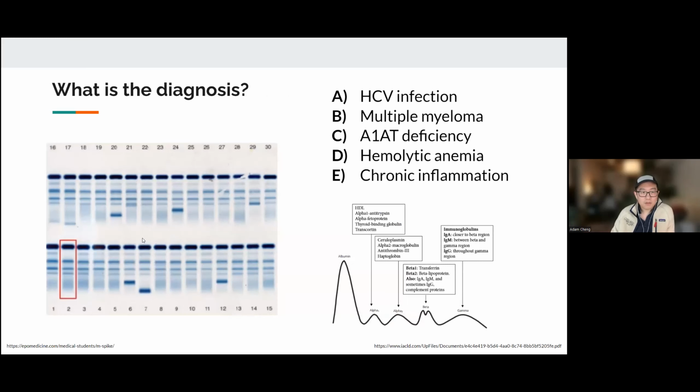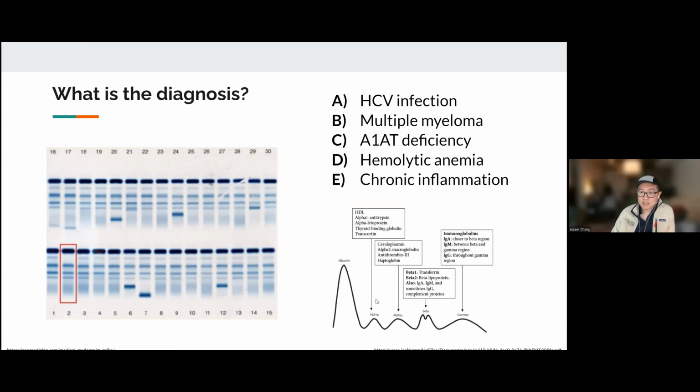So great. Now that we have this information, let's try to diagnose this patient. This is a representative SPEP gel obtained from a laboratory setting. Lane number one is our controls lane, and lane number two is the lane of interest where I want you guys to chime in and diagnose this patient. Just based on this gel alone, what do you think is going on for this patient? To remind you, on the bottom right is our distribution of our various globulins. So either hepatitis C infection, multiple myeloma, alpha-1 antitrypsin, hemolytic anemia, or chronic inflammation.